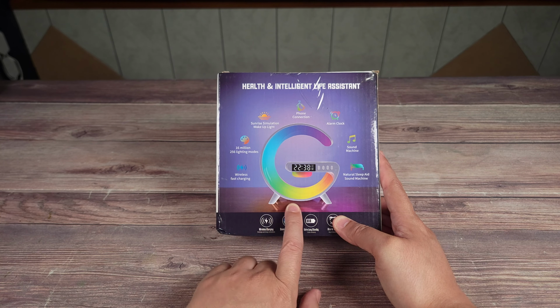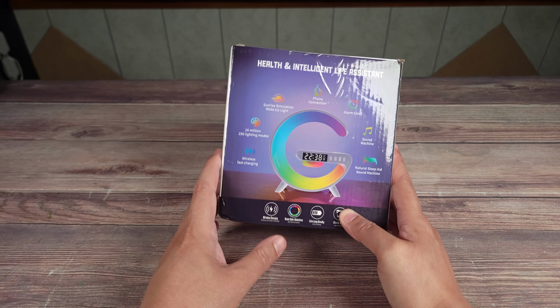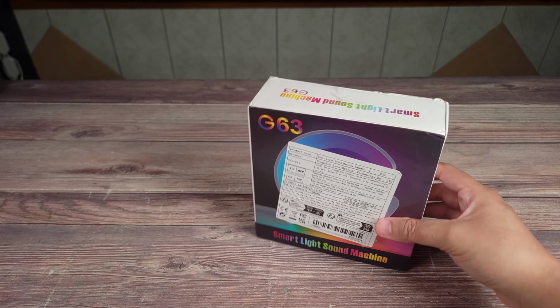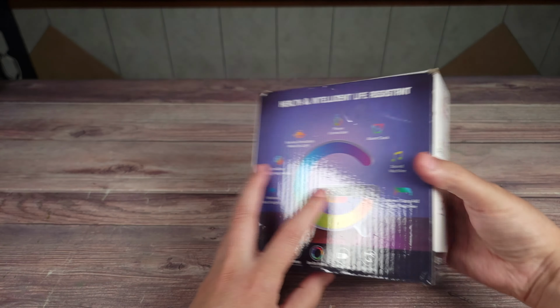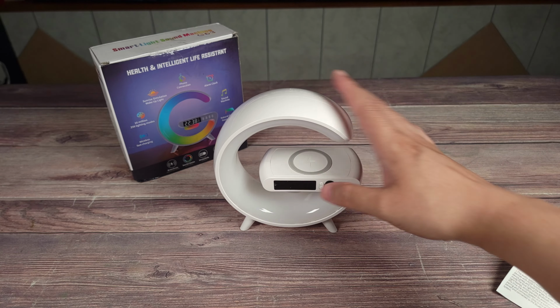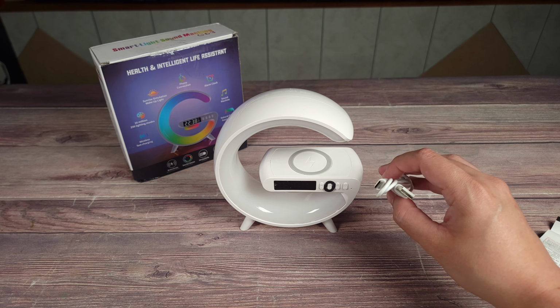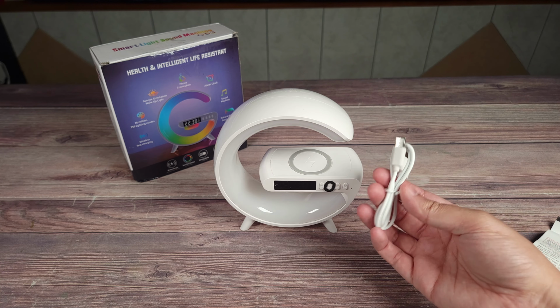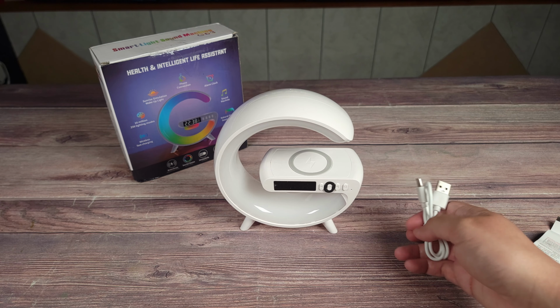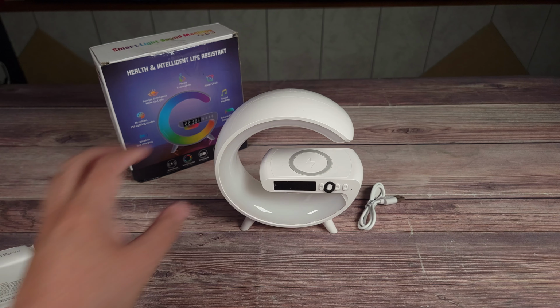They have this model, then they also have a much larger one. As I said, this will be going on her desk, so I decided to go with the smaller one that they have. So let me go ahead and open this up, and hopefully it looks as good as the picture does. So taking a look inside the box, you have the unit itself. You have the charging cable, which is a USB-C cable. A lot of these units have older, cheap micro USB connections, so good to see that it has the newer USB-C.